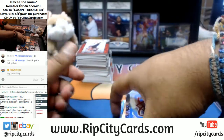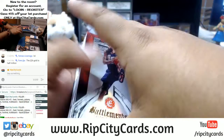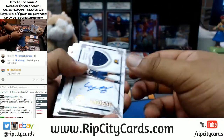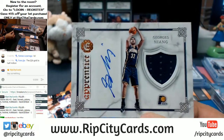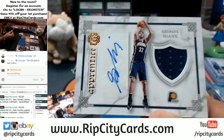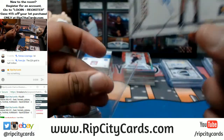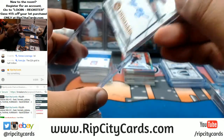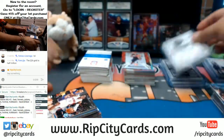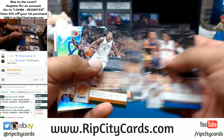Nothing there. 22 karat gold Rolex. That much? I don't believe it. For the Pacers, I believe it now. George Niang with the patch auto for the Pacers. There we go. Nothing here.